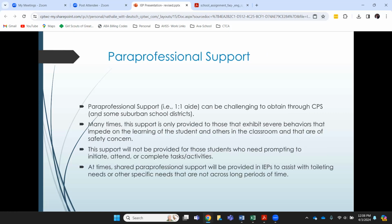I wanted to touch briefly on paraprofessional support, not so much to cause caution to any parent who's going into the IEP process, but to bring awareness of what may happen during an IEP process.